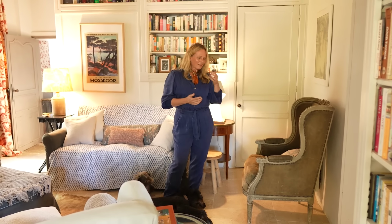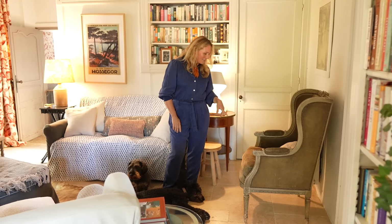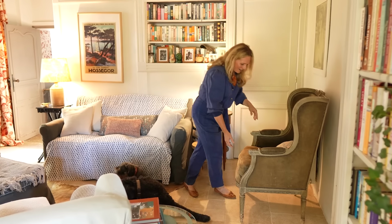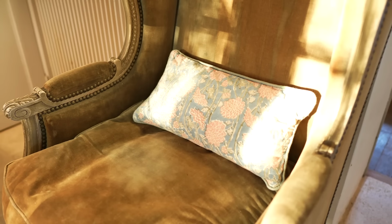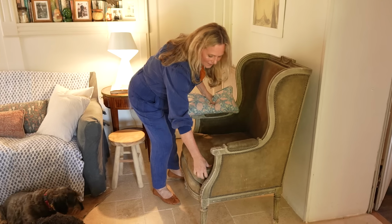And when I saw this one, I was so thrilled because it was just perfect, that kind of neutral that marries in with this cowhide on the ground. And when I lifted up the cushion, I discovered that it must have spent a very long life in the sun because it's a velvet.